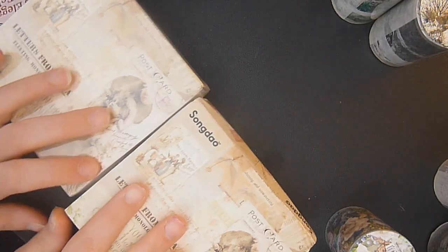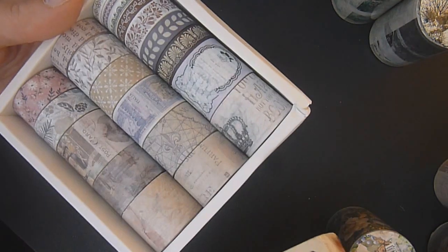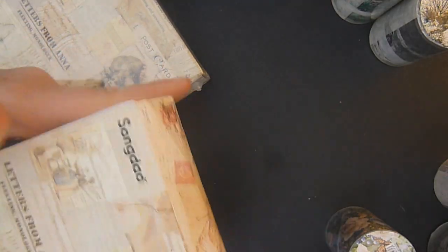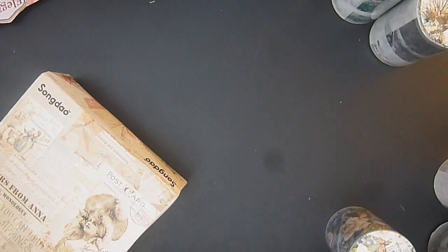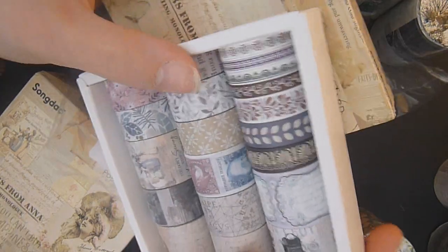I got 2 of these sets, which I'm beginning to question whether or not they're the same ones. This one says it's called Letters from Anna. And it looks like this. And it's very pretty and pastel, and I will definitely enjoy it. This one claims it's Anna's old notes. And that Anna, Letters from Anna is the name of the series. Or maybe Fleeting Monologues is the name, I don't know. Who knows? Oh no, they are different. Or are they? Let's see.